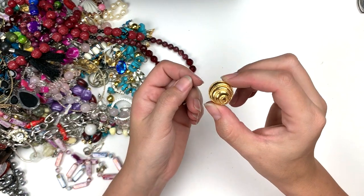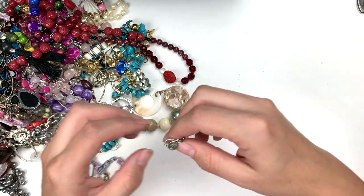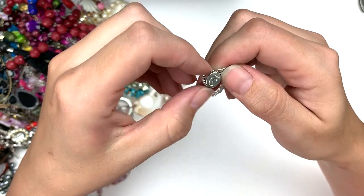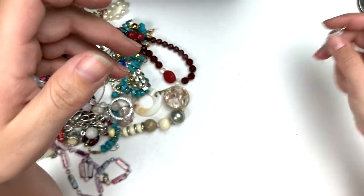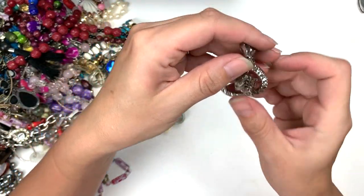Okay, that's pretty. Little gold earring. We've got a TC. TTTC. Little dangle for something. Who knows? Here is the match to that one I found a minute ago.